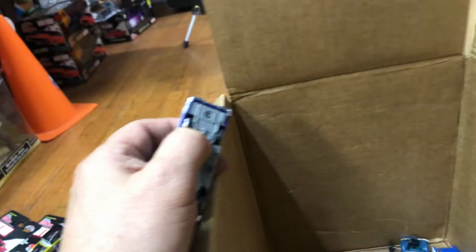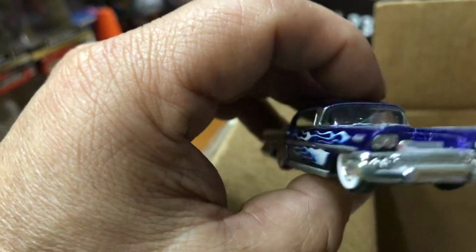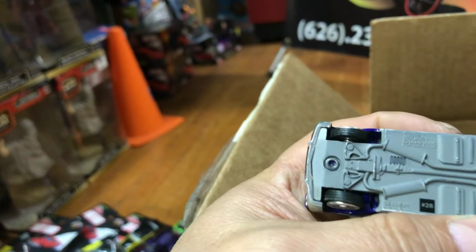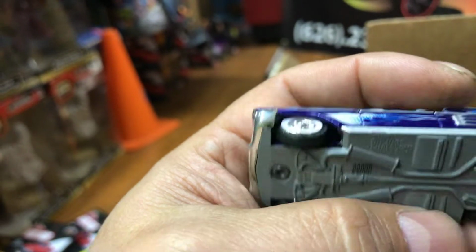See what else do we find in here? Chevy Impala 58. Hood is missing. And let's see if it's a prototype or a first sample. Yep, 000 on the bottom. It's the first one that was made. Wow, awesome. And what else is in here?